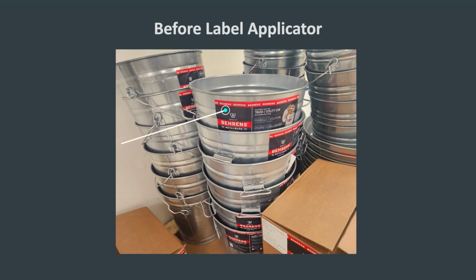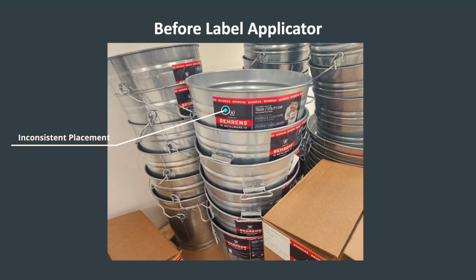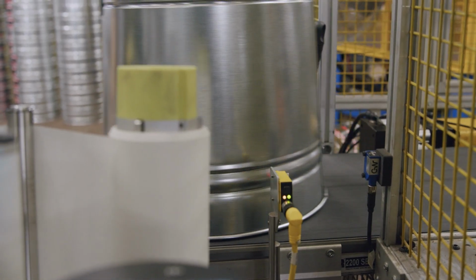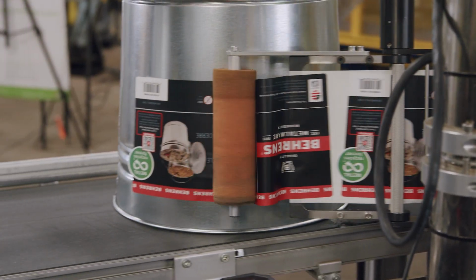When we were applying our labels to our buckets, they were all being hand applied by a person, which is very hard to replicate a quality application. The biggest product challenge is probably the curvature of the pail. It's not a flat surface. So we wanted to improve the efficiency of how that label was applied and to accurately apply it every single time, repetition. One of the main things we wanted to do was update our technology.